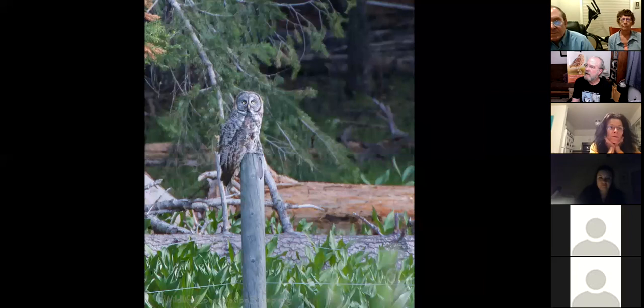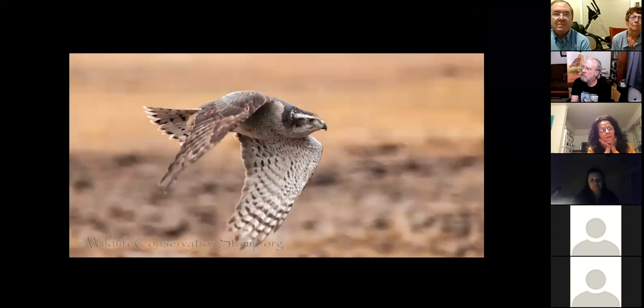Great gray owl. This was on a tour from the first Mountain Bird Festival up in Ashland. Next slide. Northern spotted owl. I saw it at Godwit Days at a lumber area near Arcata. Next slide. Northern goshawk. This was also at the Mountain Bird Festival in Ashland.